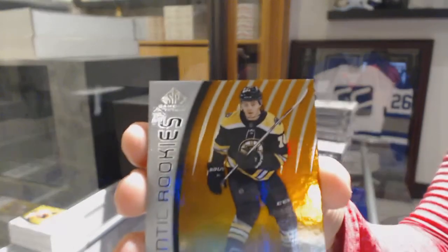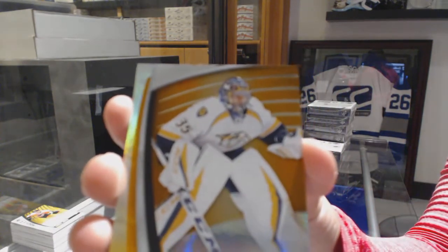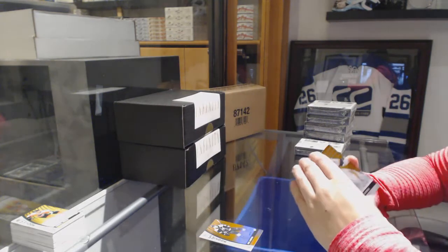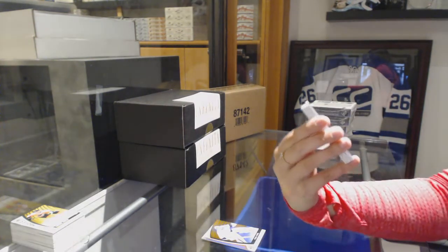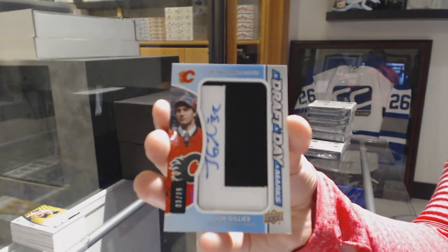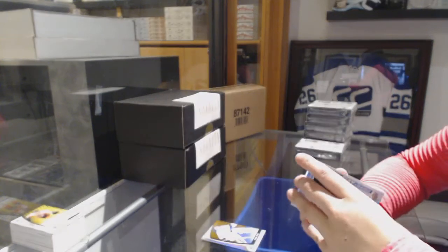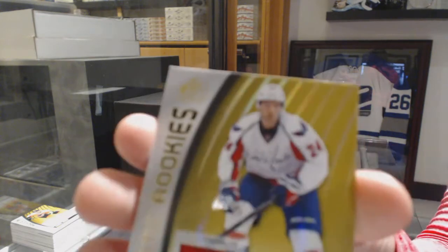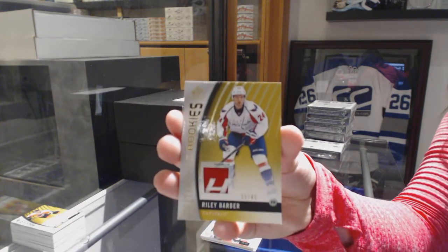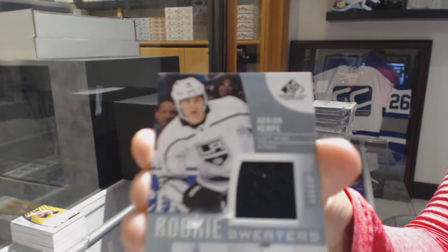Orange number to 115 for the Bruins, Jake DeBrusque. Number to 143, orange for the Predators, Pekka Rinne. We've got a draft day marks, number to 35 for the Calgary Flames, John Gillies. Authentic rookies patch number to 49 for the Washington Capitals, Riley Barber. Rookie sweaters jersey number to 199 for the LA Kings, Adrian Kempe.